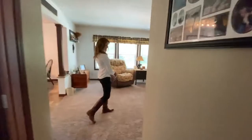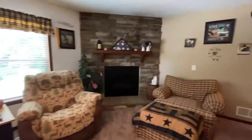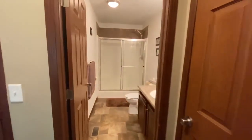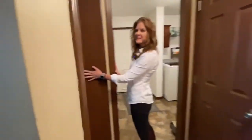And on in this way. We have another bathroom. So it's your second bathroom here. Nice and roomy. And another bedroom. Got lots of bedrooms.